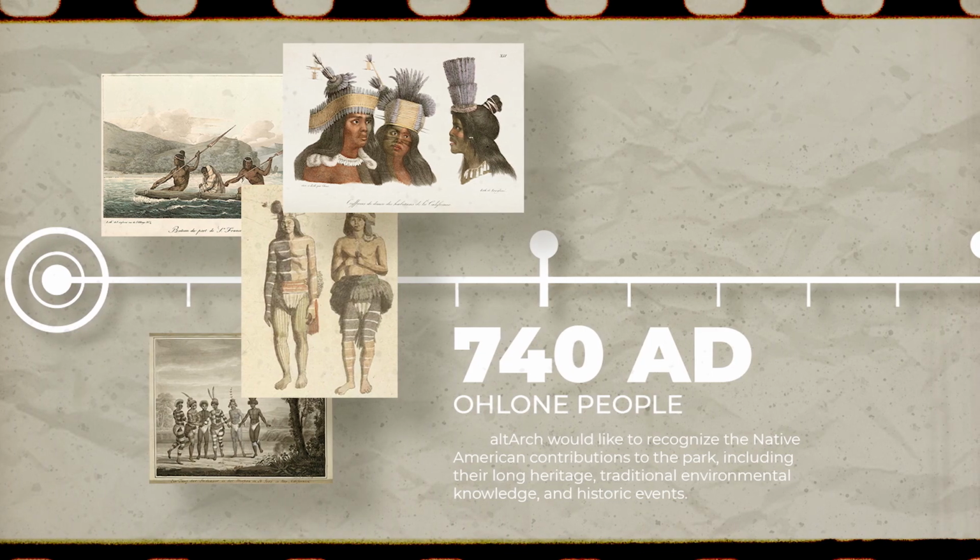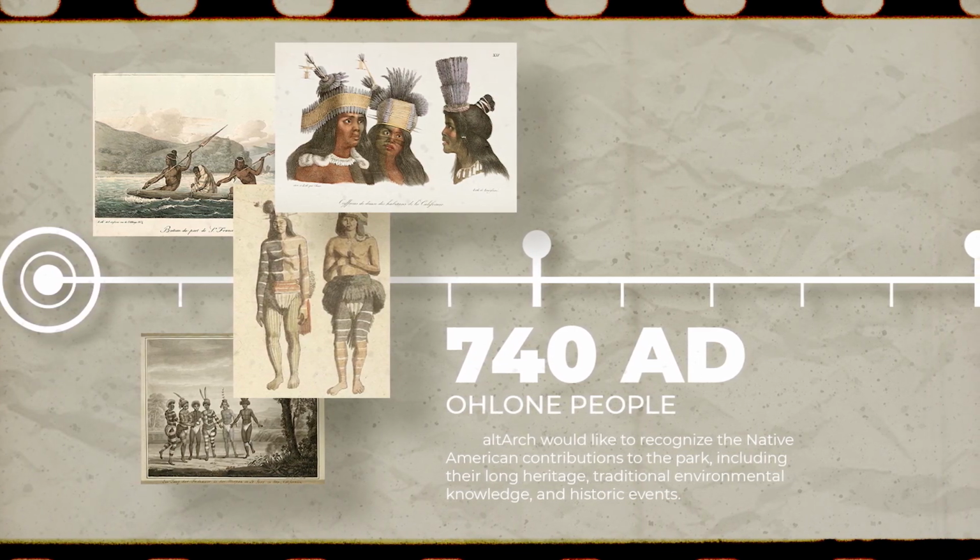First, every amazing journey needs a good origin story. So, what's the story behind the Presidio Tunnel Tops, and why is it so important to everyone? Let's go back. For over 10,000 years, Native Americans have called San Francisco Bay region home.